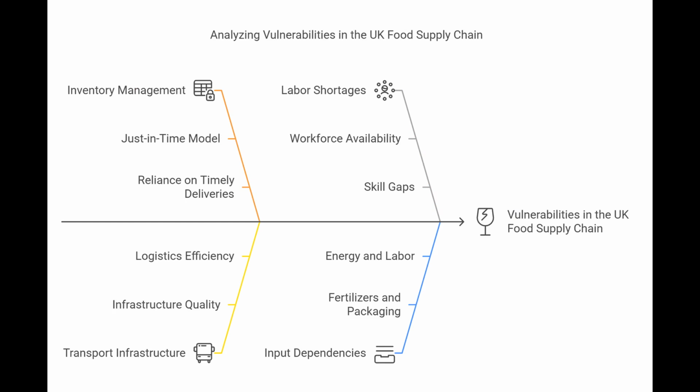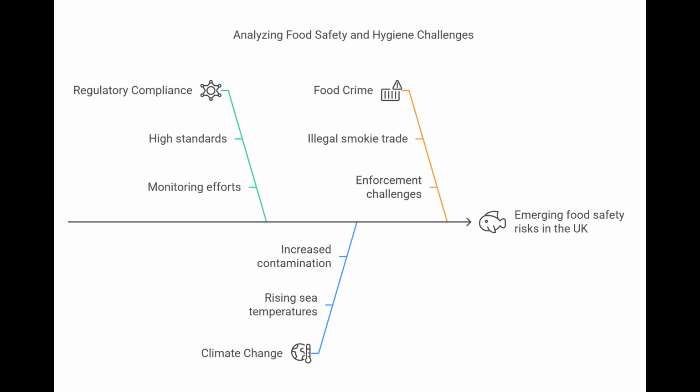I guess it shows how even simple foods can be vulnerable in a complex global system like this. It really does. And this vulnerability is not just theoretical, right? Remember that sunflower oil shortage back in 2022? Oh, yeah, that was nuts. I couldn't find sunflower oil anywhere for months.